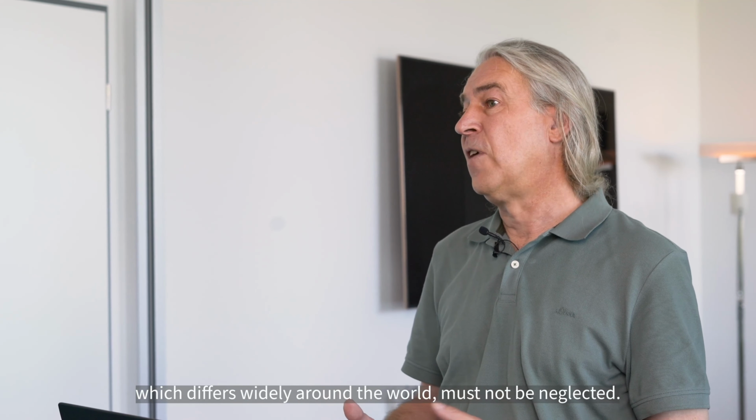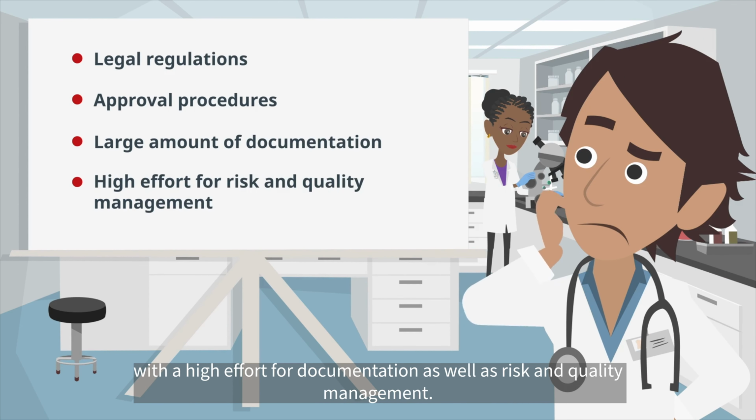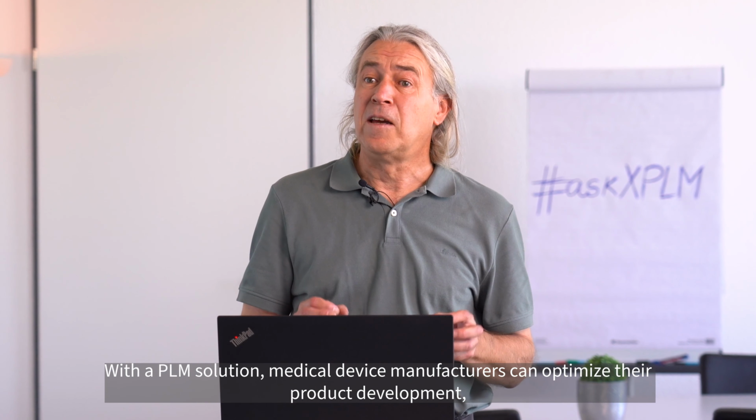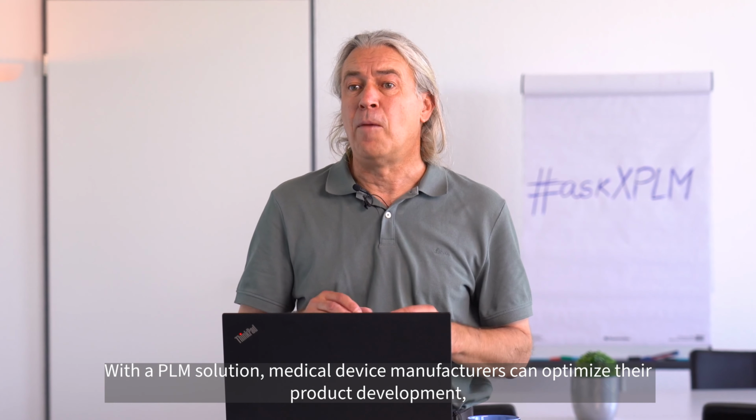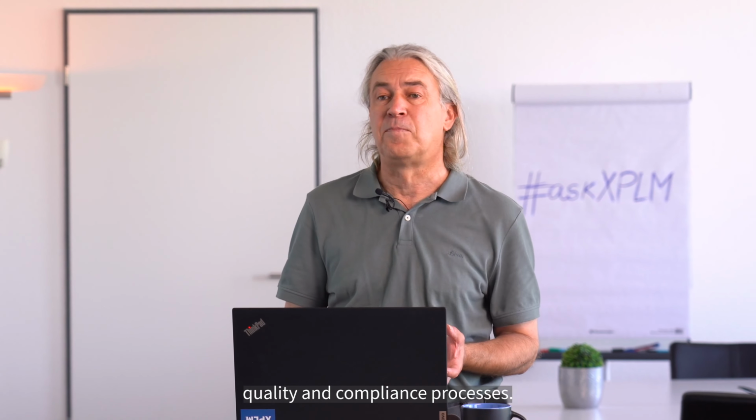The directives require 100% tracking of the development as well as of all changes after the product has been launched on the market. Complicated legal regulations and approval procedures are associated with a high effort for documentation as well as risk and quality management. With a PLM solution, medical device manufacturers can optimize their product development, quality and compliance processes.